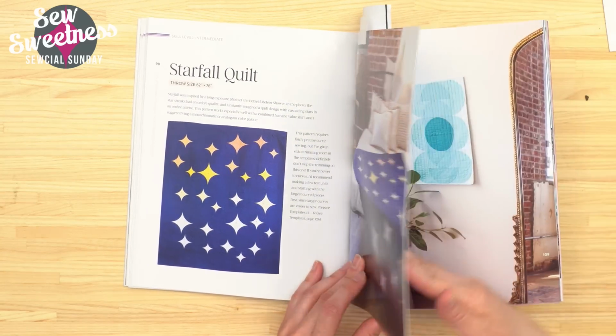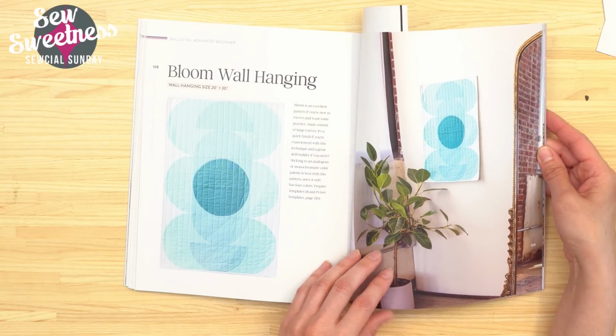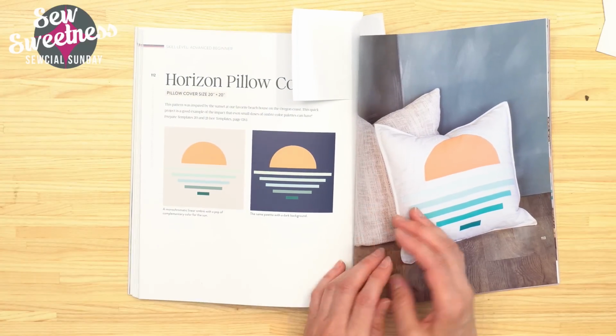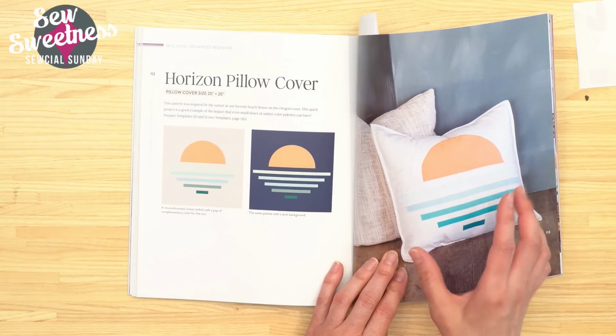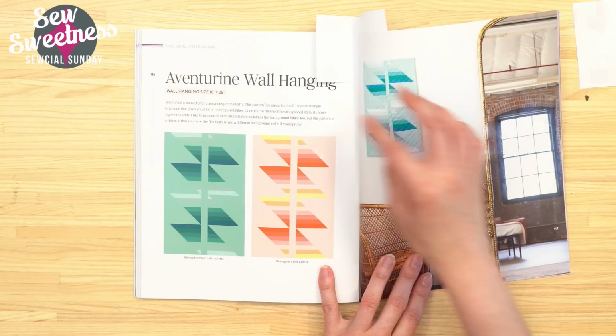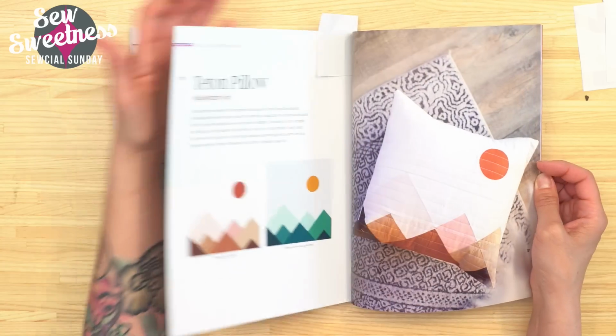And there's a few templates in the back of the book. There's also some smaller projects like wall hangings and pillows. So if you don't want to invest the time to make a full-size quilt, this pillow is only 20 inches by 20 inches, but I love how it looks. And then one more.